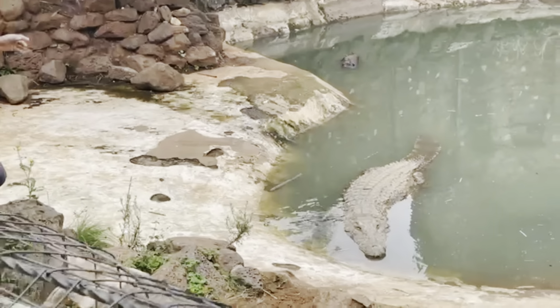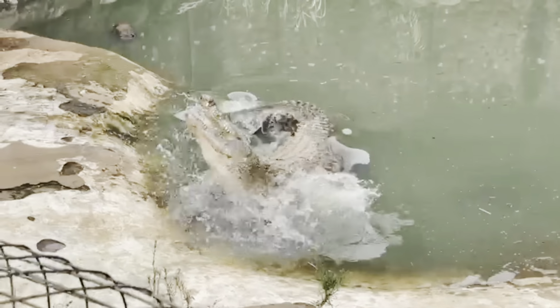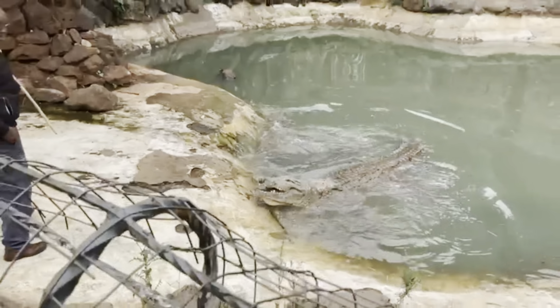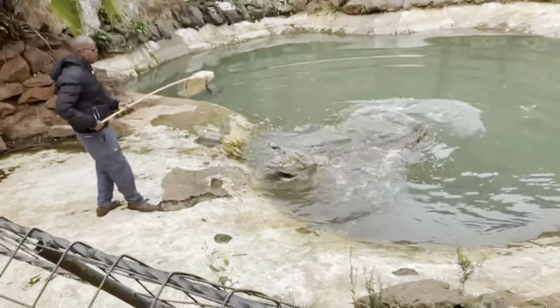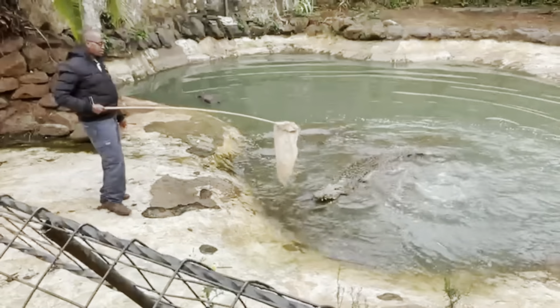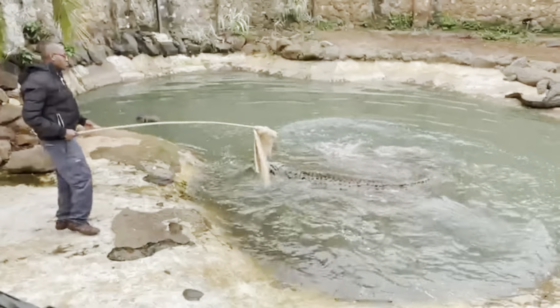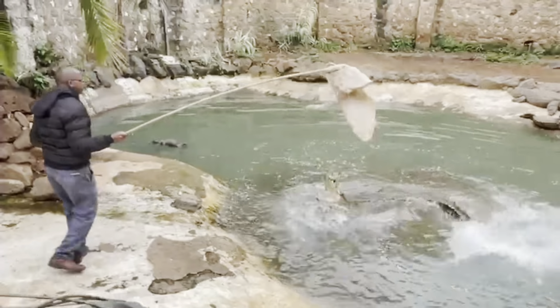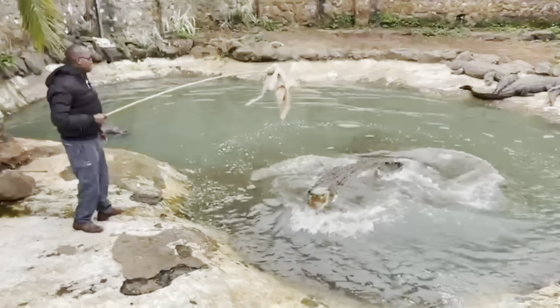So this is the king. The other males cannot go in the water when the king is in the water. This is a very big crocodile. It's the oldest. See the work of the tail. It uses the tail for swimming in the water.